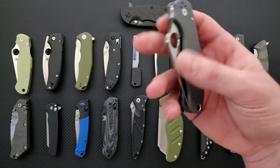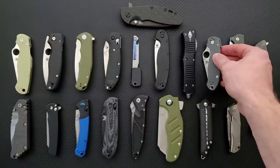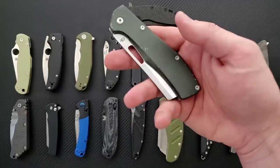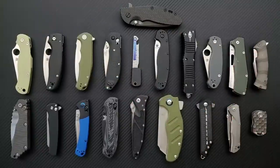By the way, I didn't say how much the Para 3 Maxamet was. These are about $200 now, $190, something like that. These guys in the aluminum form, I think, come in at $40, maybe $50. I think maybe $40, something like that.